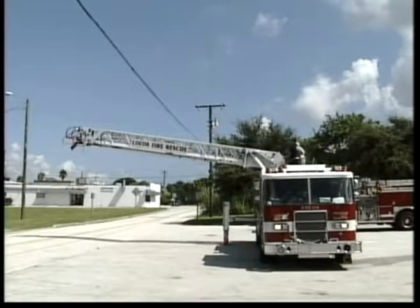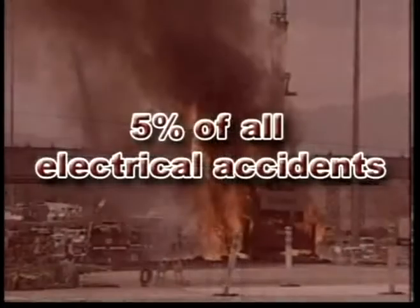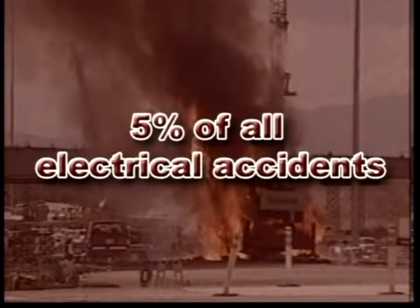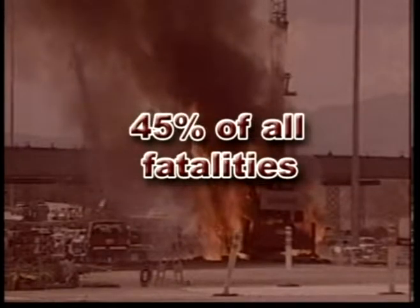Operator error may often be the determiner of life and death. Individuals coming into contact with overhead high-voltage power lines represent just 5% of all documented electrical accidents. Tragically, that 5% accounts for nearly 45% of all fatalities from electrical accidents. We were lucky that somebody didn't make contact with it because it was several thousand volts and it could have killed them instantly.